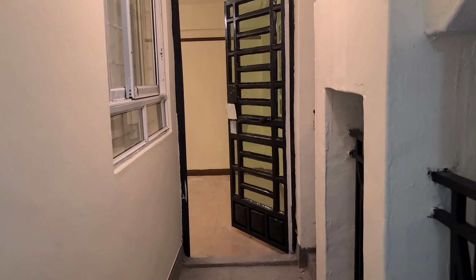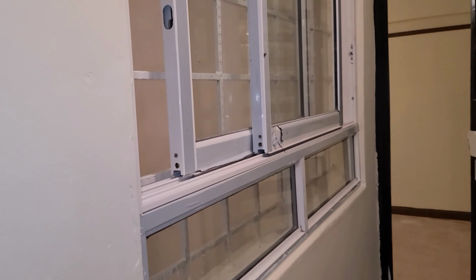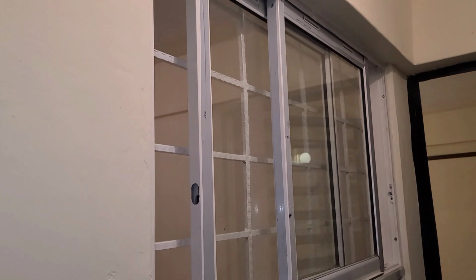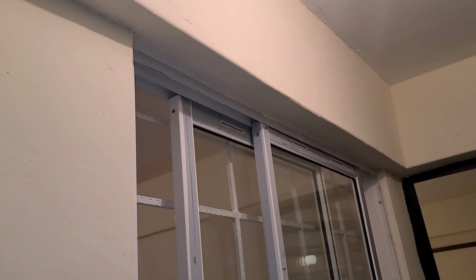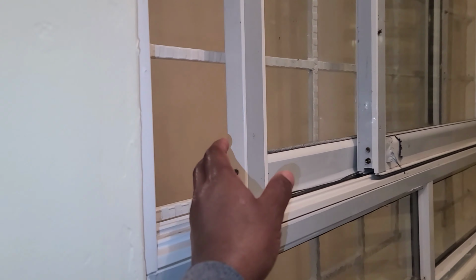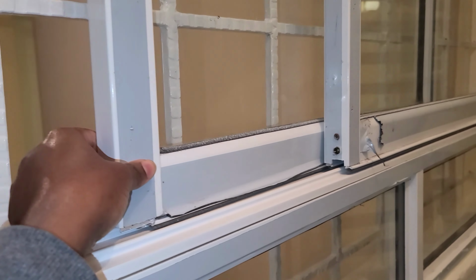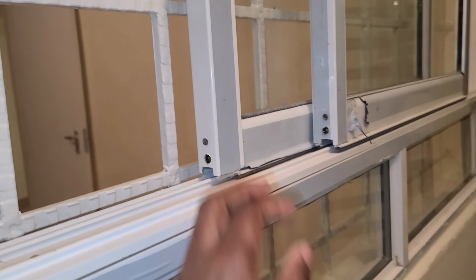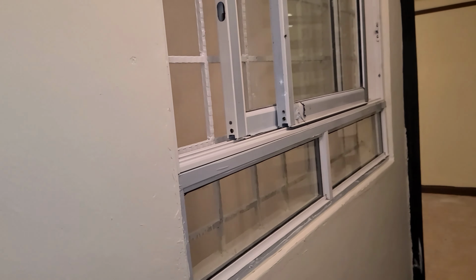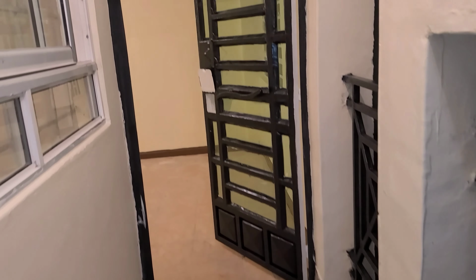So guys, in today's video I want to showcase this two bedroom house. It's an empty house, it's dirty, but as we are going to move in soon, we will be cleaning the room. So guys, we have here the window. It's a sliding window for the bedroom, the kids bedroom. Yeah, so now let's get inside.